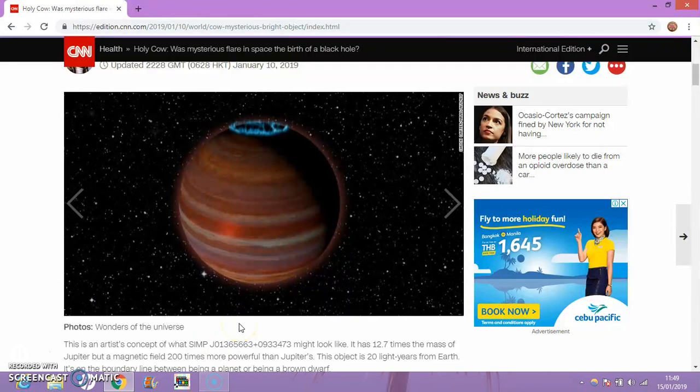J01365663 plus 0933473. I guess they've got so much great evidence of real planets like this that they have to make all these really long names, but we don't get to see any of them. They just have so many. But you don't get to see that. What it might look like. Oh, what it might look like from the artist concept. Thank you so much, Space Science. You're really full of facts, aren't you?